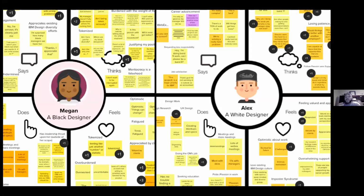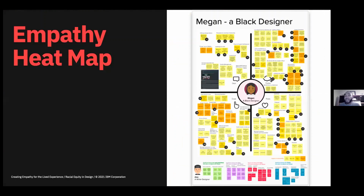So we also did an empathy mapping exercise. We did it for the Black designer and the white designer. And one of the unique things that we found, if we overlaid these experiences, on the next slide, you'll see that we were able to create an empathy heat map. This was an interesting way of visualizing what experiences were common and what experiences were not so common, or what experiences were unique to the Black designer.